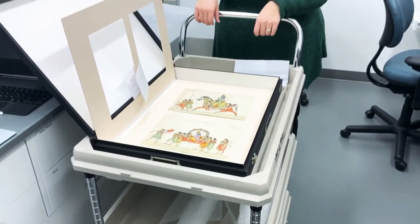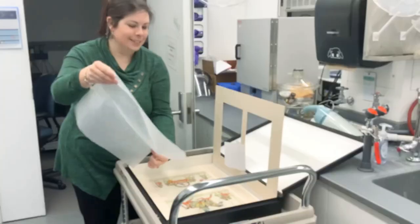So don't be afraid to carve your own way. There are so many paths forward, and you can find it.